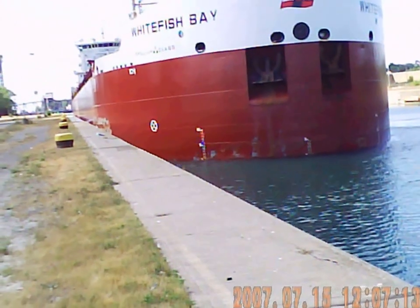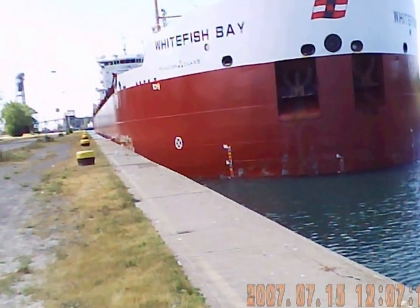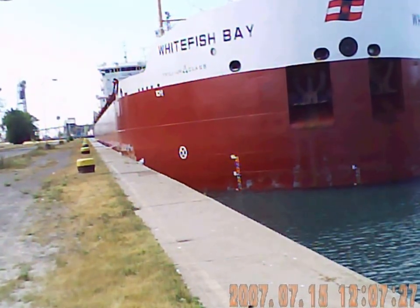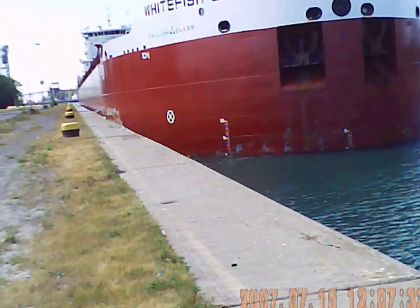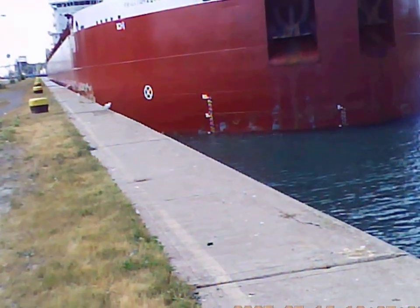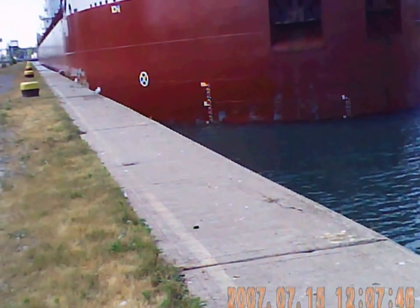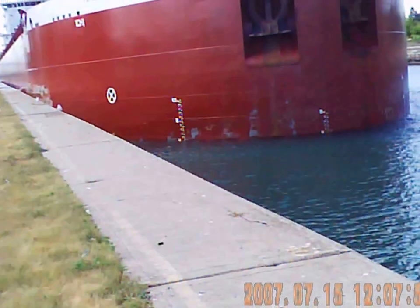No. Is that 9 or is that 8? I gotta wait till it gets closer here. Ho-ho! That is a 9. 10, 9. And guess what that number is right at the waterline there. Can you see it? An 8. About 8.1. 8.1 gives you your 26.5 feet.